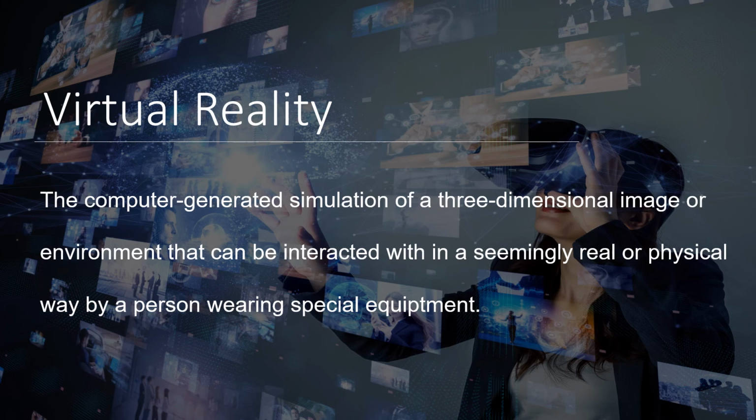So like you could be wearing the goggles and they use audio and visual, and a lot of times they have things that you are touching with your hands to make it all seem real.